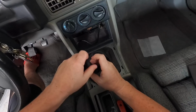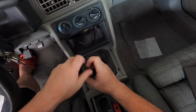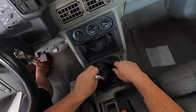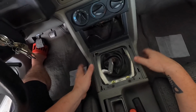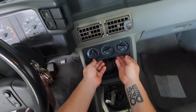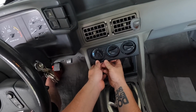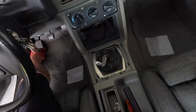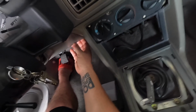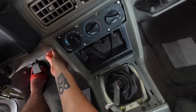Also, guys, while I'm in here, a huge shout out to everybody that hit me up about the stock radio, and actually had one pop up almost instantly, and he got it on the way. Shout out to Tom for that. Appreciate that. Got that on the way, so huge shout out to him.